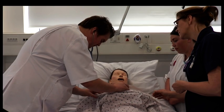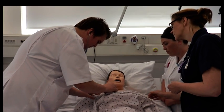Listening to these mannequins is actually like listening to a person, so it's quite surreal to actually be able to practice without obviously harming a patient, but actually doing it on the mannequins. It's very good. We can change the settings on the mannequins, so we can put them in different conditions, different illnesses. So rather than have to work on a vulnerable, ill patient, we get to practice it here, which does make us feel more confident for our placements in May.